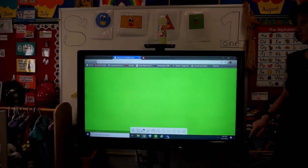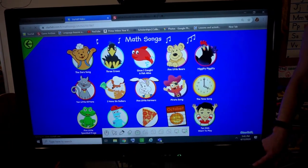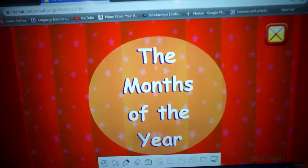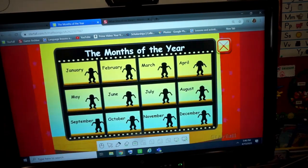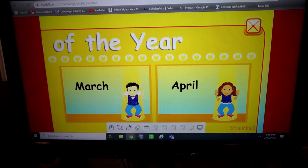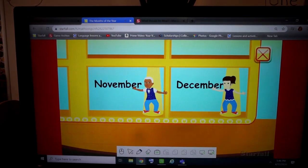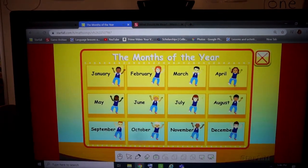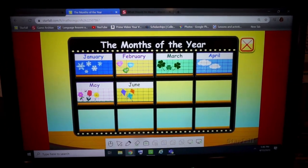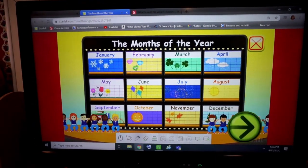Goodbye. We'll go right to our Months of the Year song. The Months of the Year. The Months of the Year. January, February, March, and April, May, and June, July, and August, September, October, November, December. These are the months of the year. January, February, March, and April, May, and June, July, and October, November, December. These are the months of the year.